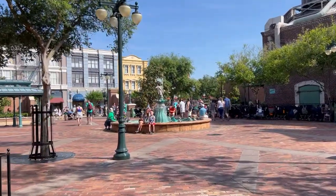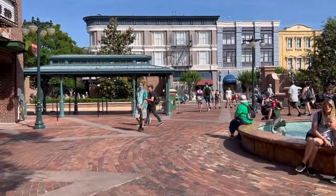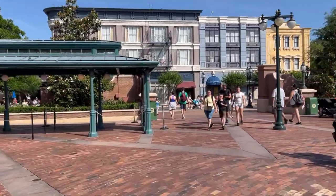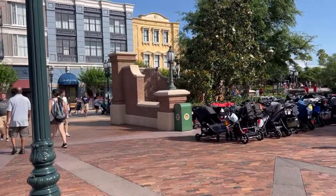All right, Muppet Vision 3D's in the books. The next show was starting in 2 minutes when I walked in the lobby, so that worked out perfectly. Rock and Roller Coaster still down, but let's go check out a roller coaster of another kind, an outdoor roller coaster. It's such a beautiful day. That's right, I'm gonna head on over to Slinky Dog Dash next.